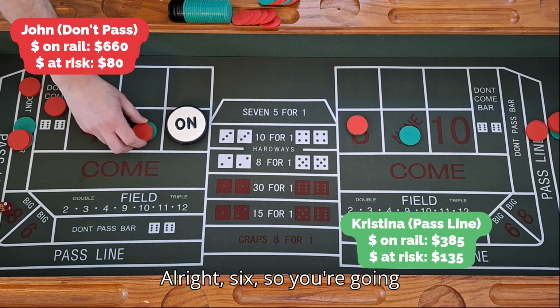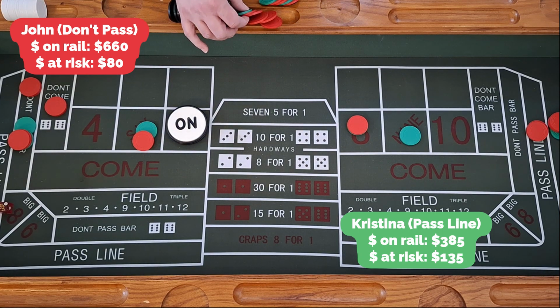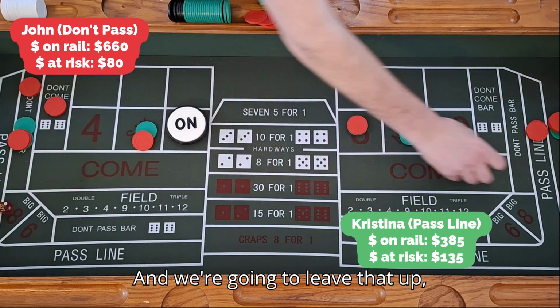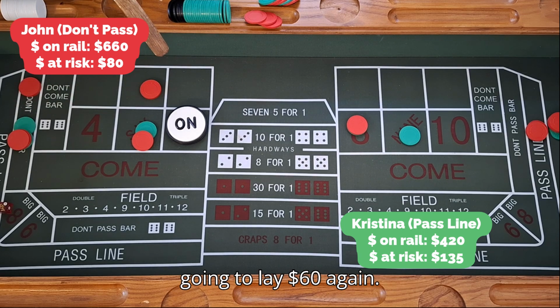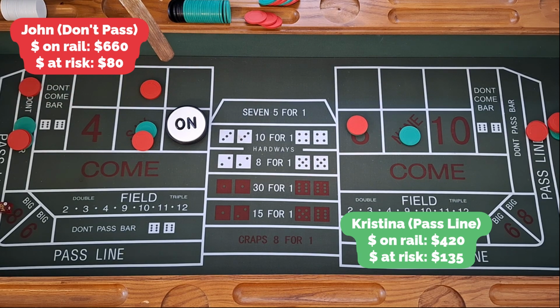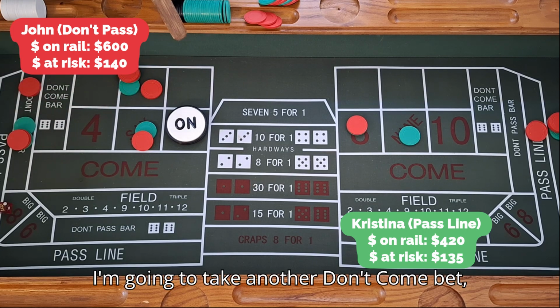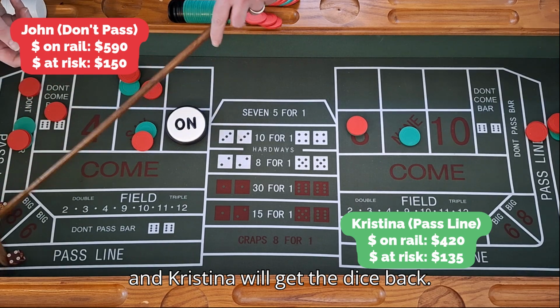All right, 6, so you're going to win $35 there. 30 wins 35 because every 6 wins 7. And we're going to leave that up. And I'm going to move to the 6, and I'm going to lay 60 again. I'm going to take another don't come bet, and Kristina will get the dice back.